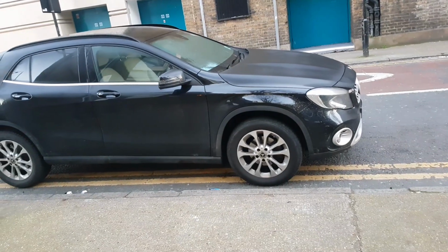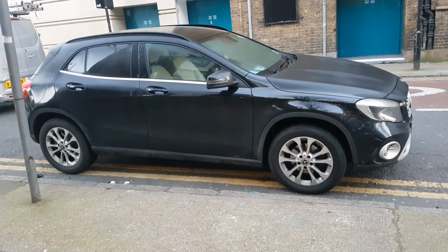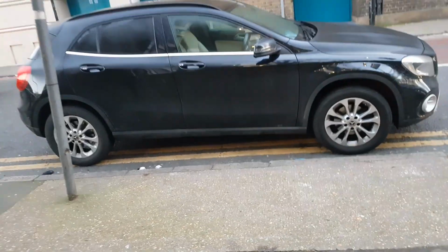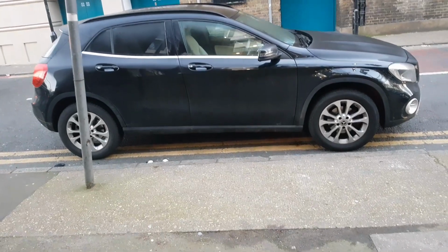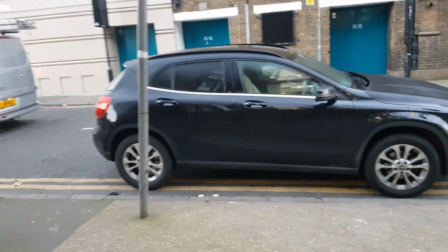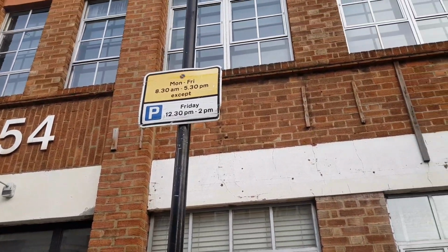So always keep clear. Look at this, someone parked here, he has the disabled badge, that's why he parked on the double yellow line. If you have these facilities, then you can park, otherwise you can't park. So if someone else parks, you should not park, because when you park there may be a problem.